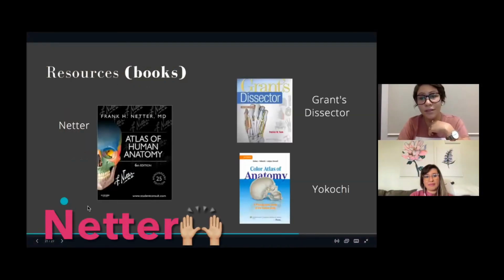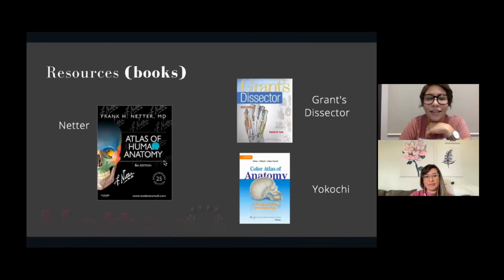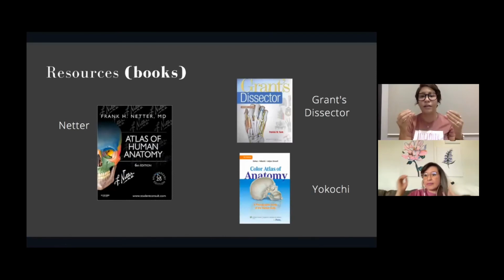In terms of books, the Netter Atlas of Human Anatomy is the top book that everybody should have. I do encourage you to get this book physically, like have it with you, not only digitally. If you love the digital world, if you have an iPad where you can access it very easily, well, maybe that works for you. I'm a little bit more old school. I really like the paper one.